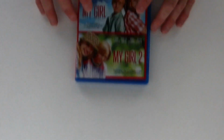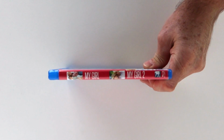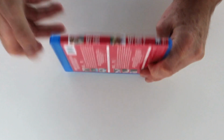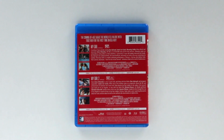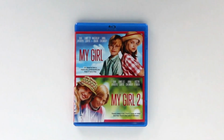I also picked up the Mill Creek collection of My Girl and My Girl 2. Don't know too much about these movies. I know that these are childhood favorites of many from the 1990s. Very, very sad. I believe the girl is dying or something like that. I know that the 2 kids fall in love and then one of them is dying or something like that. I'm not too sure. But I know that these are beloved movies and they're ones I've wanted to see for a very, very long time. So it's great to finally get these in my collection. I think this was only $9 or $10 or something like that, and I thought I have to pick this up. It's region free, so why not?